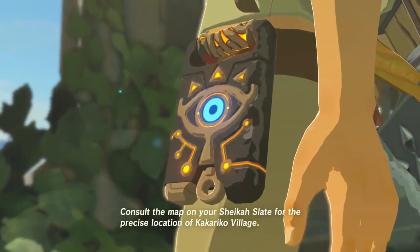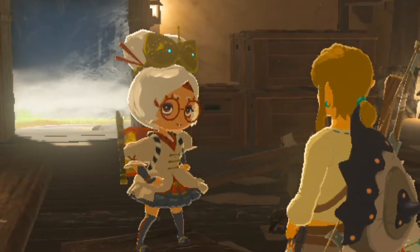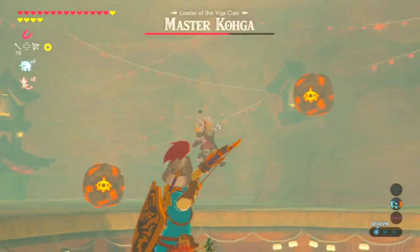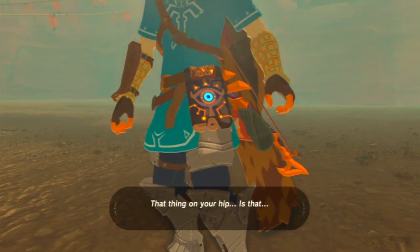Instead of needing a Sheikah Slate similar to the hero, if these runes worked the same way that Pura's did, where the effect was permanent, maybe they could be given the powers of teleporting and manipulating metallic objects. And on the topic of the Yiga clan, how did Koga recognize a Sheikah Slate?